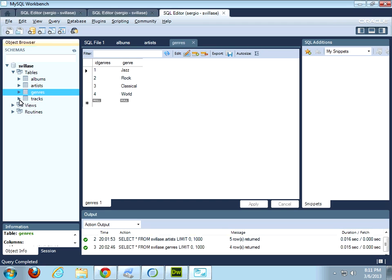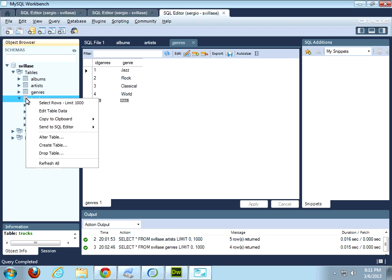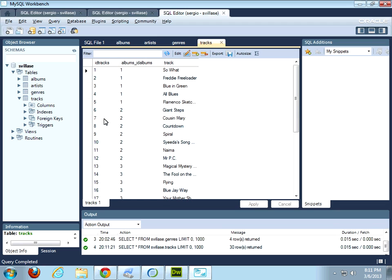You can ask me a question. Each of these tables represents an entity, isn't it? It's a thing. We'll get to that. Yeah. So let's edit our tracks table and look at it. You bring up a very good point, Anna. This is a very minimal database. There's not a lot of data in it. Let's add some data to it to learn a little bit about how we initially model data.